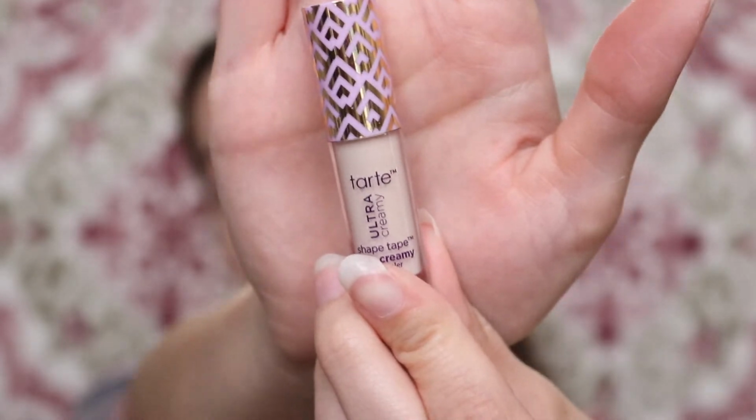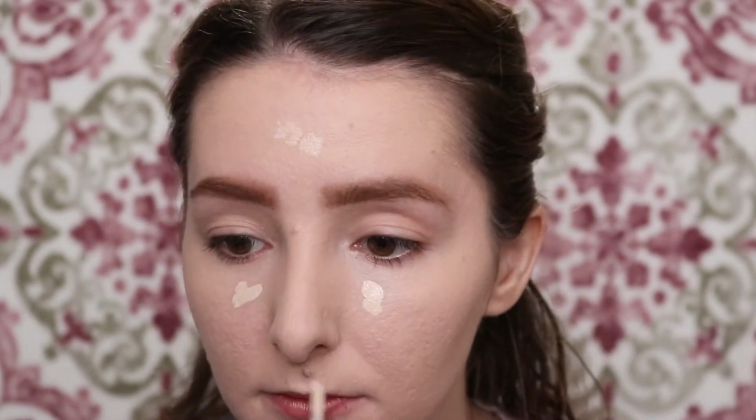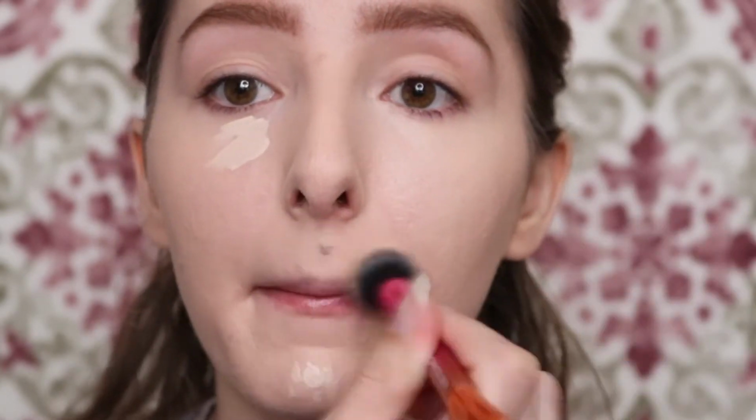Okay, so now for concealer, I'm going to be using my Tarte Shape Tape Ultra Creamy Concealer in the shade Fair. And I just have the mini one. Now we look more awake. So that is just going to brighten up your face a little bit more and, like I said, add more coverage so that way you're not using too much of one product.